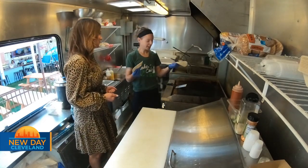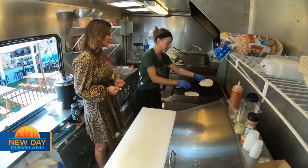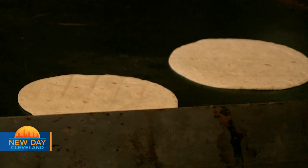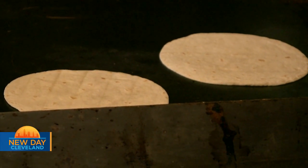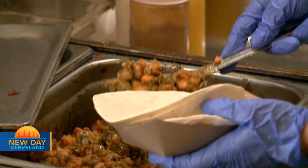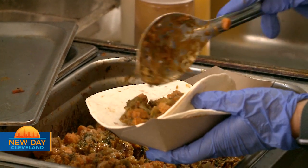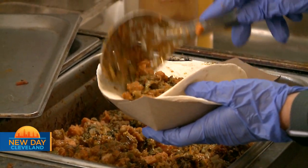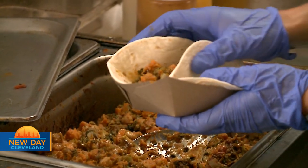All right, we're making Drunken Tiger tacos. Super easy. First thing, just gotta warm up these tortillas. So easy so far, so good. Yeah, can't mess this part up. This is our filling. Oh, that looks so good. It's roasted sweet potatoes, broccoli, and chickpeas in a Korean barbecue sauce. So a lot of fresh ingredients, loaded with vegetables.